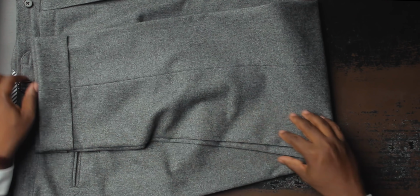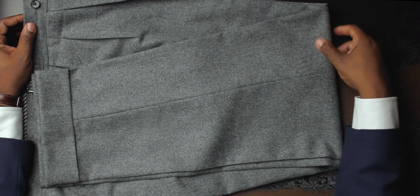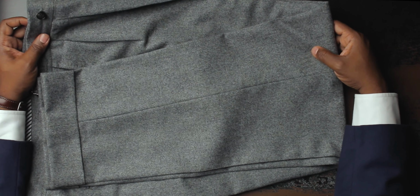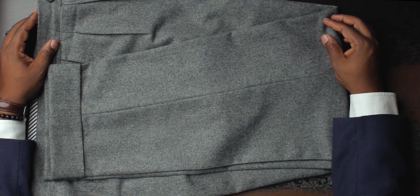So a gray flannel trouser, especially a medium gray like this one, or once again they call this a light gray, is a very versatile trouser as it goes with almost any sport coat that you can throw at it. It's definitely more versatile than, I would say, a charcoal gray. It provides more of a contrast when you're wearing a blue blazer like what I'm wearing right now, for example.